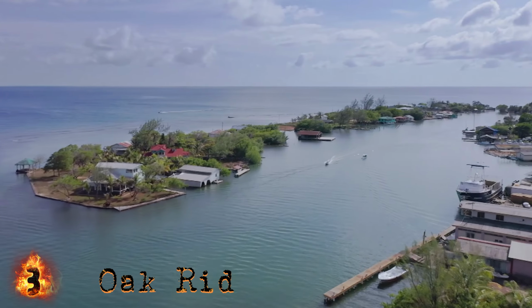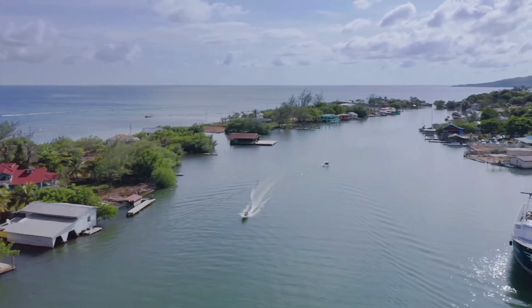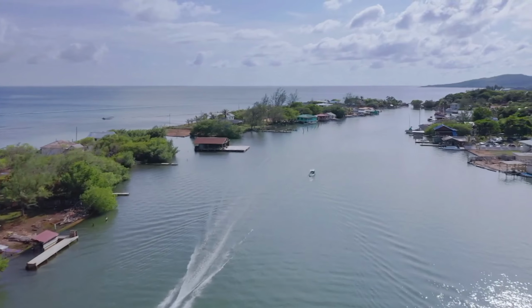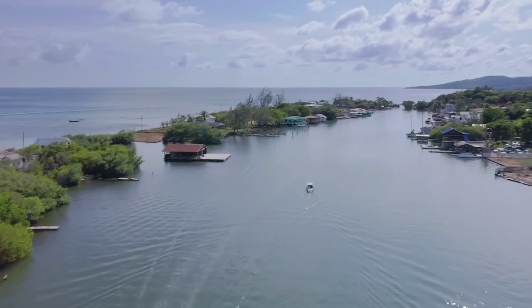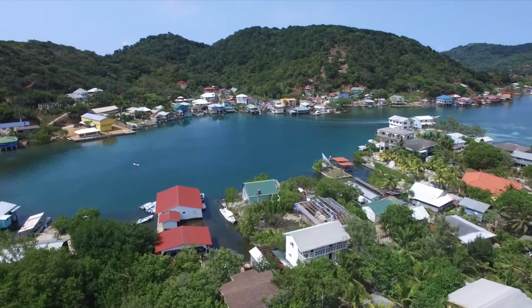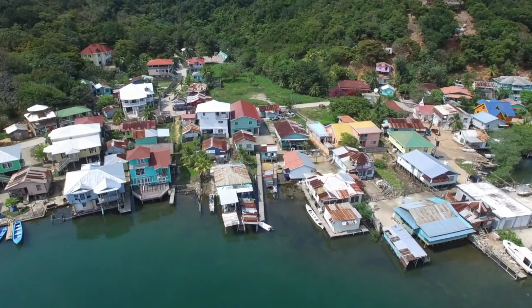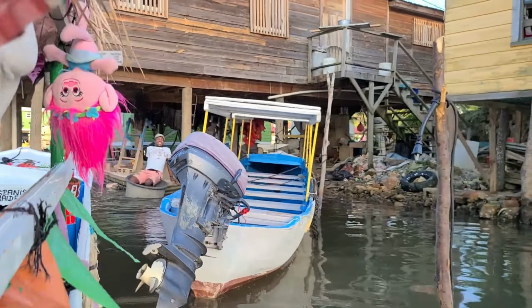3. Oak Ridge Village. Step back in time and discover authentic island culture in Oak Ridge, affectionately nicknamed the Venice of Roatan. This fascinating fishing village, constructed entirely on wooden stilts over the water, offers a unique glimpse into traditional Caribbean life that can only be accessed via local boat tours.